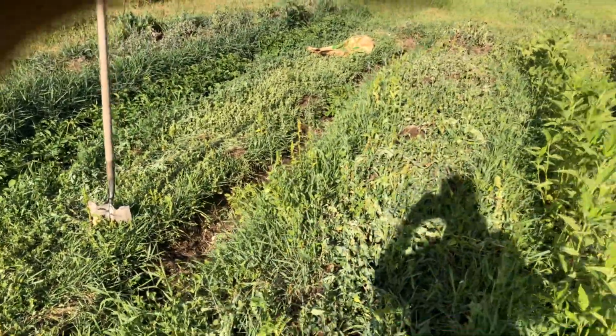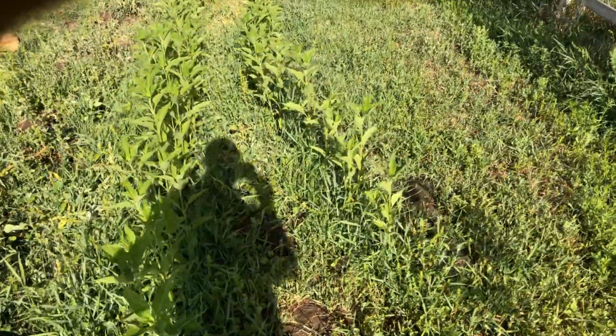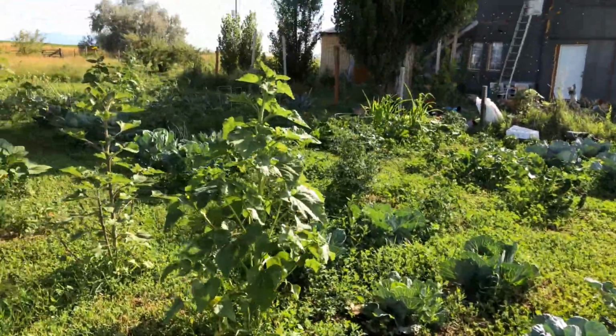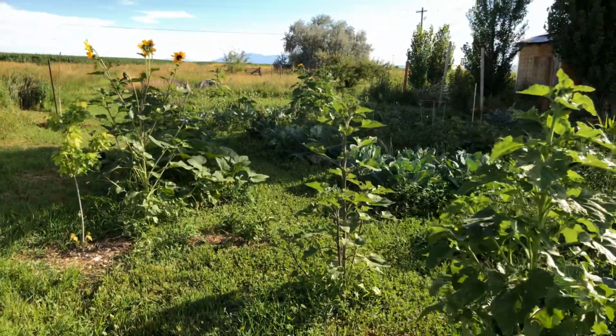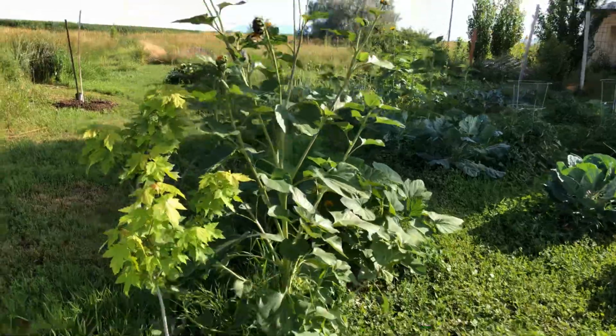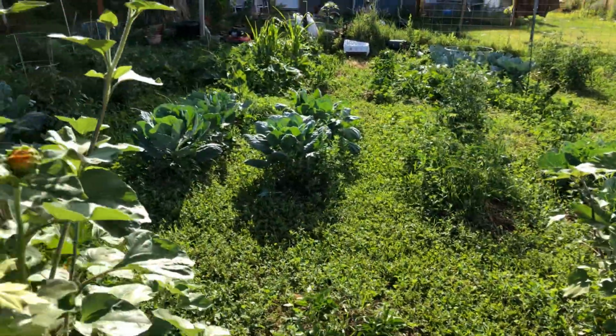So again, time will tell. We'll see. More Jerusalem artichokes. Anyway, pretty happy with our garden. It's just pretty. It's amazing what happens when you just keep it watered, and we've just been using the lawnmower between the rows.